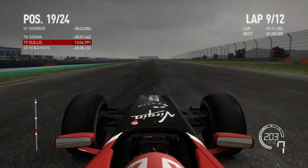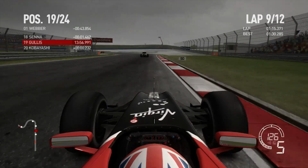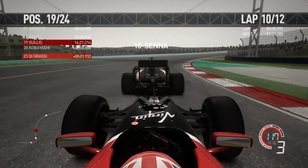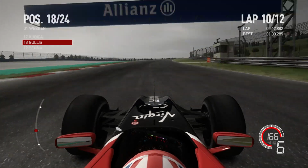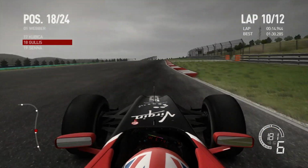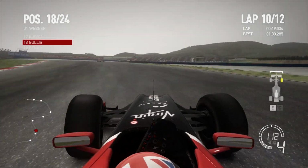Senna is up next. We can possibly try and get him into the next couple of corners. Let's just see what we can do. Senna through turn 1 is a lot slower than myself. I'm going to go up the inside in towards turn 2. Bruno Senna, get out of my way. Don't even try and fight me. I'm much better than you, mate. Just get out of town.